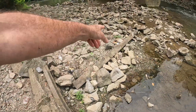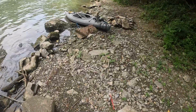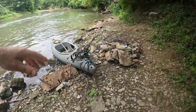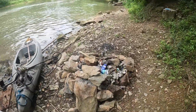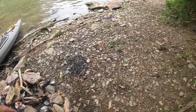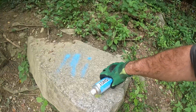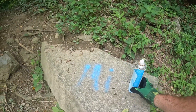Well, that's a nice piece of rail if somebody wants it. It's post-war, but there's tons of junk here, and I basically gave up detecting right along here because there's so much stuff. People obviously camp here and just leave trash. Probably huffing paint, if I had to guess.